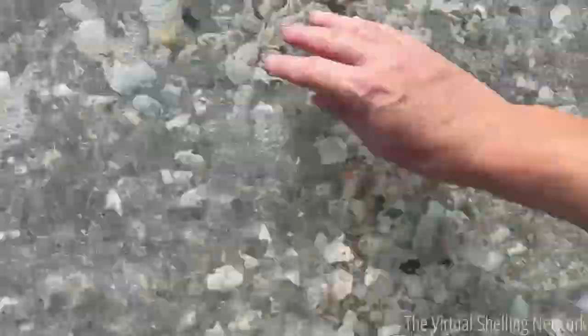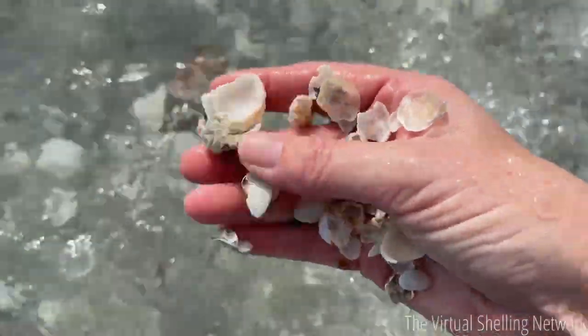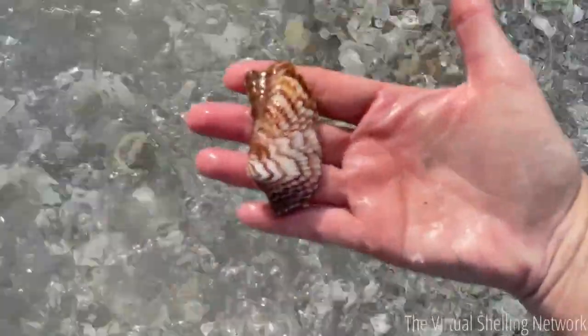So lots of fun little minis and tinies. If you just take a handful like this and start to sift through, you'll never know what you'll find. Here's a little drill here. Ooh, look at that turkey wing right there too, guys. Let's grab that turkey wing while we're sitting here. Beautiful turkey wing. I love turkey wings. I used to love those as a kid too. Some things never change.